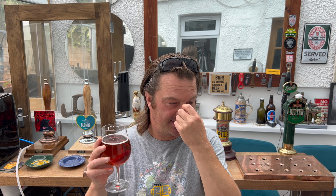So there's a little bit of roastiness coming through as well. A little bit of toasty, nutty, bready. There's lots going on. There's lots of malt, lots of toastiness, lots of licorice. A little bit of peppery spiciness on the back end. There's a little bit of sweet. It's a lovely bitter, a lovely example of a British best bitter. It just doesn't have that bottle carbonation that we all know and love, don't we?